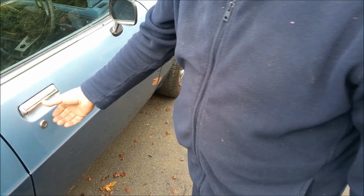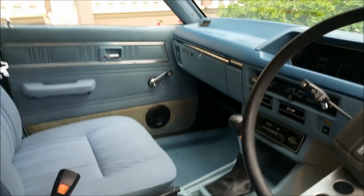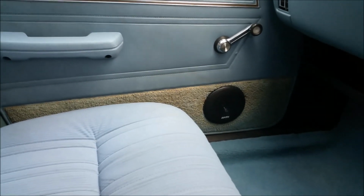Much better. That vibration's that door. Stripes of shit. Gotta fix those too. Anyway, that doesn't matter. That's cool. We're still at it. Look, we got door trims in. Carpet's nice and faded, but that doesn't matter. I'm not worried about that. This one's in better nick.